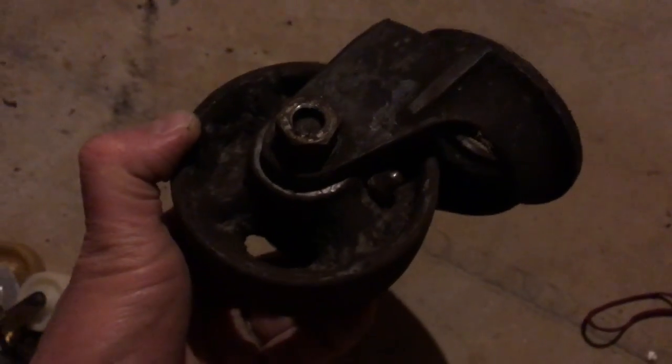These are filthy, as you can see. My hands are now turning brown. But that lot, maybe I'll put in a box if I have room. Maybe not. Those are pretty cool, though. Try to get some good lighting here for you.